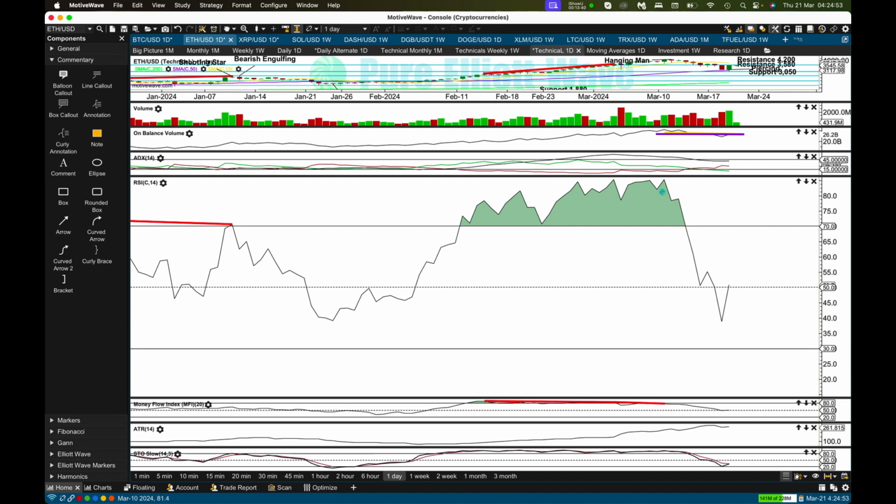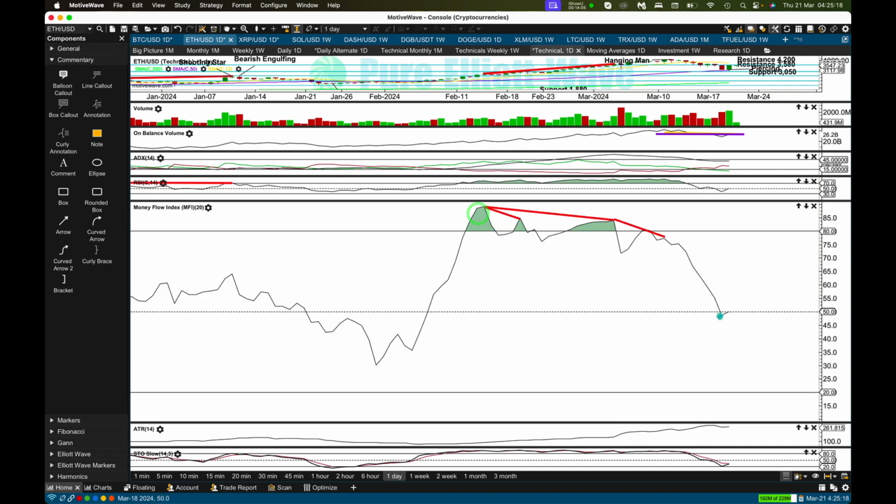RSI was brought down from deeply overbought, well below 50. It's slightly above 50 today. That's absolutely fine. There is such a long way to go now for Ethereum before it indicates there is an upward trend which is in extreme danger of ending. This deep pullback has managed to bring RSI deeply out of overbought territory. Really good to see, setting itself up for a new bull run. It's also brought money flow out of overbought nicely into neutral territory. Ethereum is set up now for a new bull run to continue.